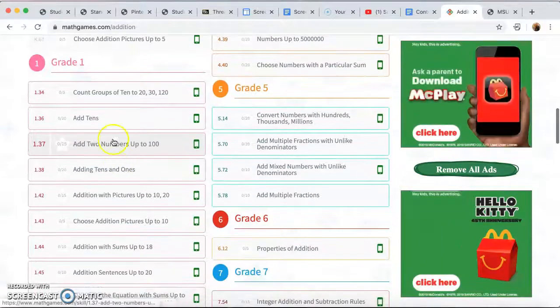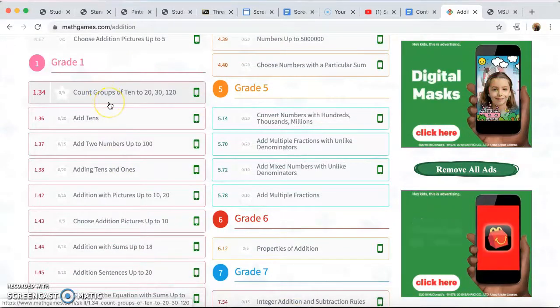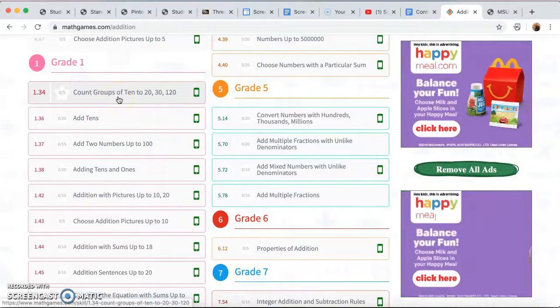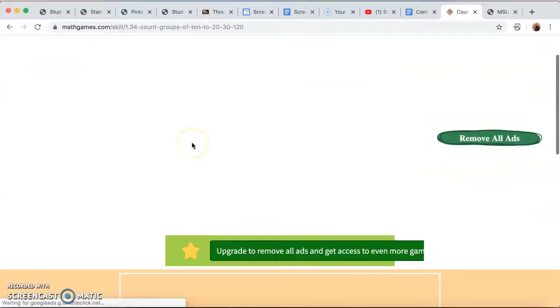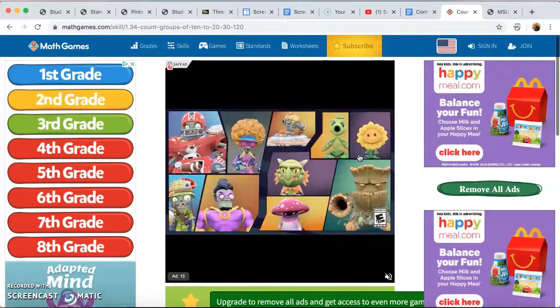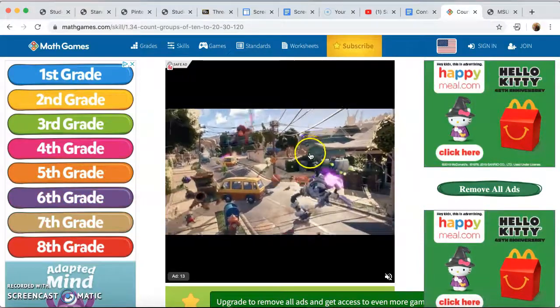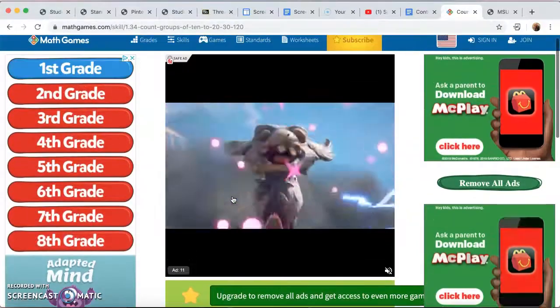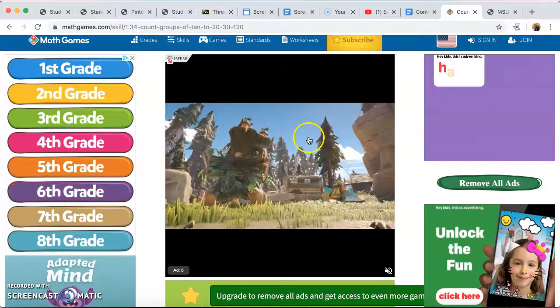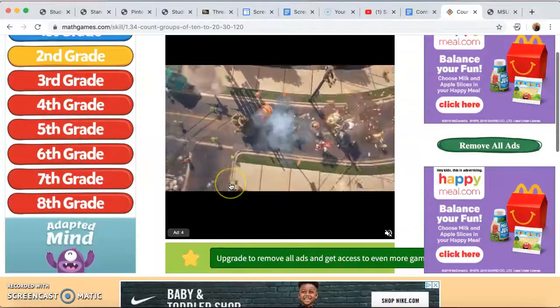But now we can see for first grade for addition, we can count groups of 10 to 20, 30, and 120. So this website you do unfortunately have to pay for if you want to get rid of the ads. But that's okay, it gives you a little brain break. Watch what's happening before we start practicing our math here.